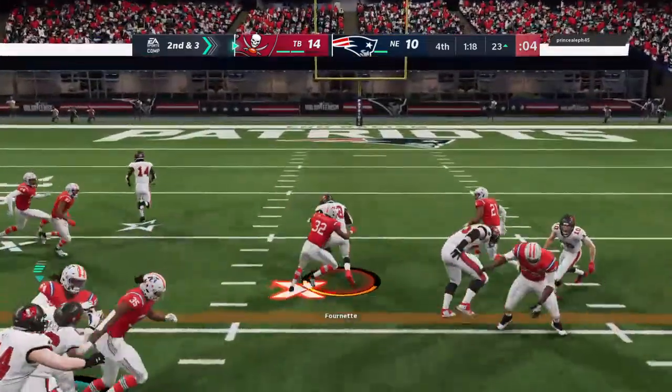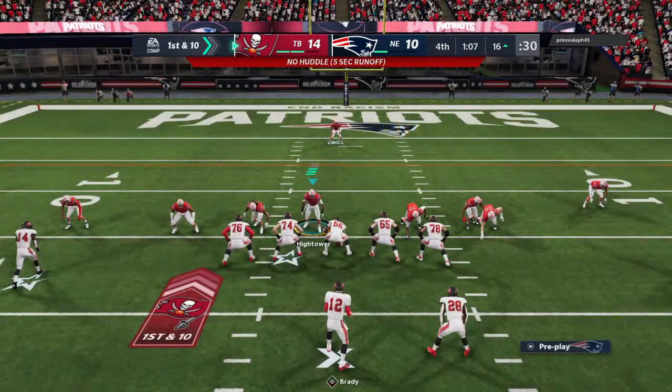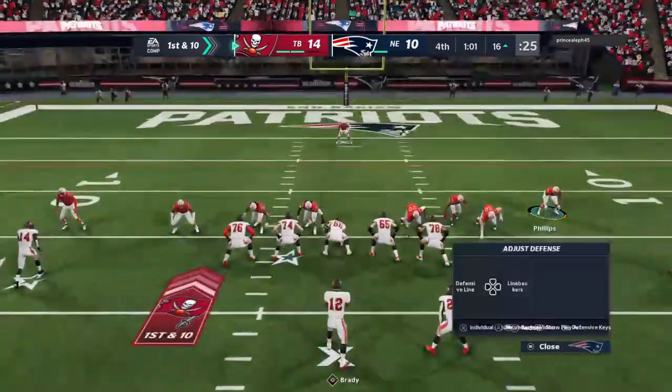Again, it's Fournette. And he'll take it down here just shy of the 15, at the 16-yard line. Seven yards there and a first down. On the tackle, a gain of 7 and a Buccaneer first down.